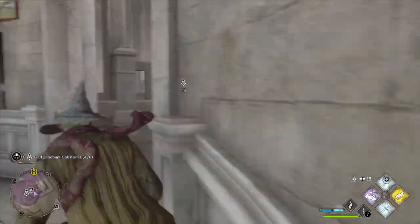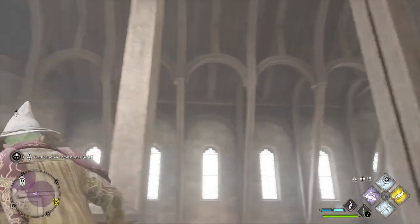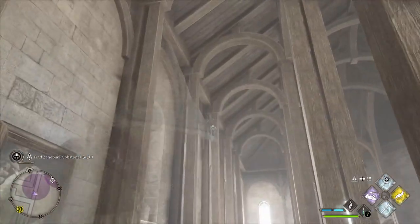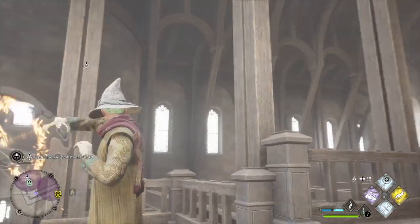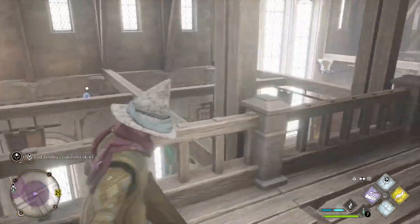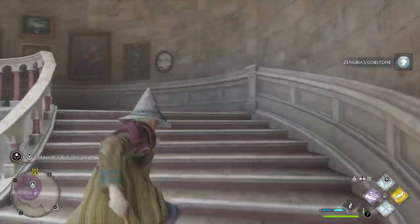So these areas are like above. I'd better keep an eye on high places around the school. Yeah. You keep saying that. Revelio. Ah, there's one up there. Because that's through the wall. At least this one's close. At least these two are. Ah, finally. This is the last one.